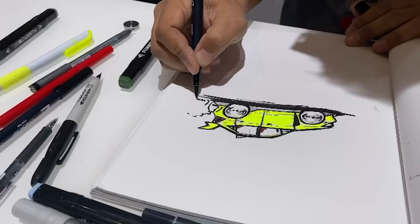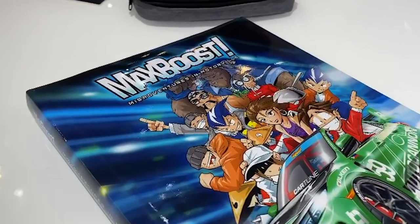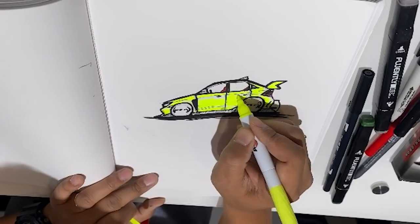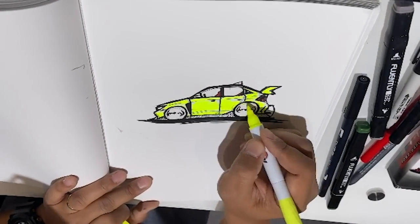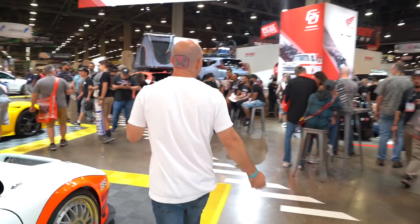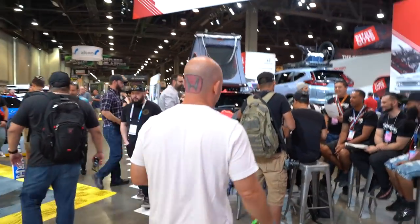So yesterday I was here, and yesterday was my birthday, and I was walking by, and there's a comic book called MaxBoost, and the original creator and author is Dennis. Dennis was here yesterday. He did a special drawing just for me on my Type R, and Dennis is here today. So let's go say hi to Dennis real quick. He's a little busy as always, but we're going to interrupt him really fast.